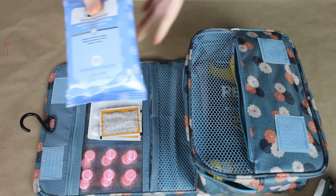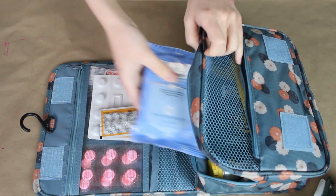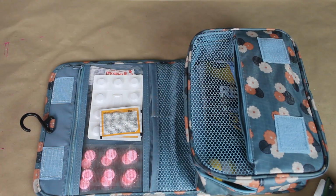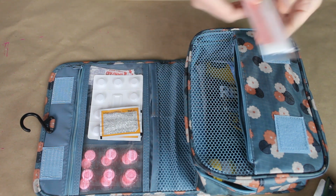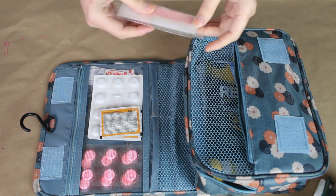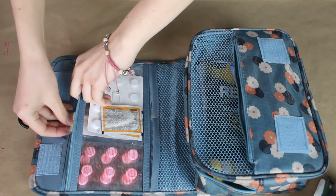Also, I wear a lot of makeup, so I'm just going to be taking some makeup cleansers. This is also the travel size. Alright, now let's get into the toiletries that I'll be taking. This is some beauty related product. I'm just going to be taking the wax that is going to help me to remove unwanted hair.